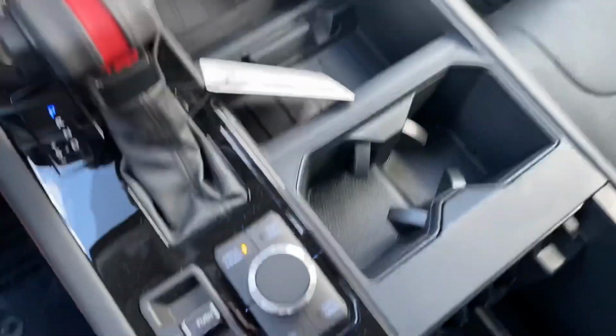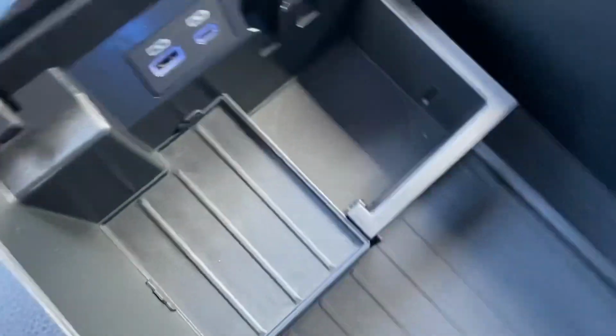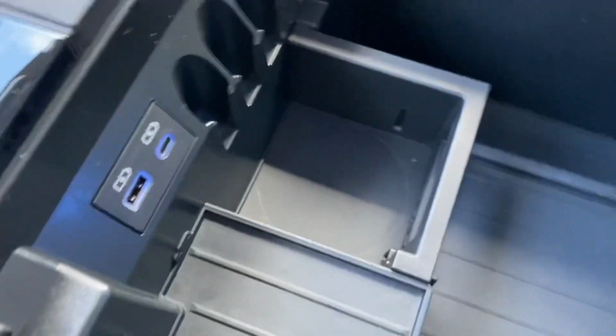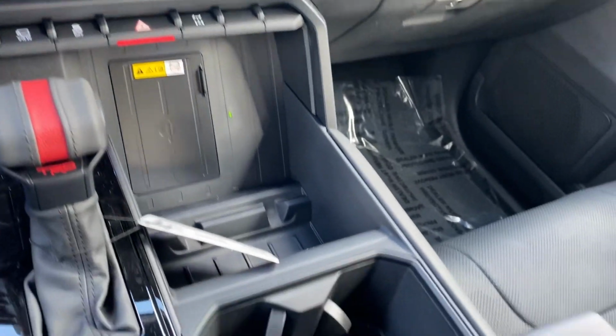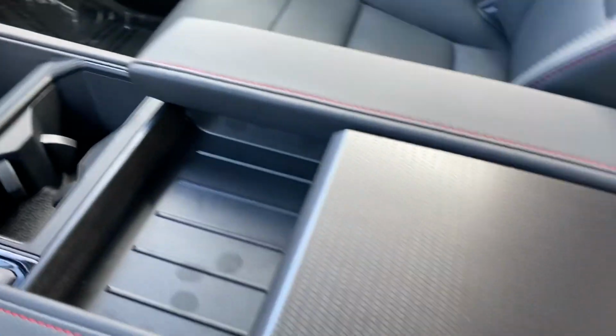The console does open up. You do have a USB, USB-C port, change holder, and then an embedded light right there also. So if you need to access this in the evening or the nighttime, you don't have to fumble around looking for whatever it is that you need to get. The size of this center console is absolutely amazing. You know, your arm just sits there, no fighting for armrest space. Rear cup holder.